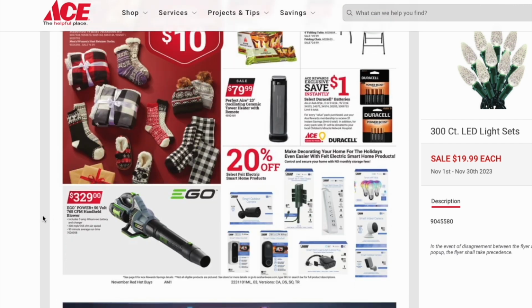All right, so Eagle blower, it's on sale. You got the Eagle Power 56 volts, 765 CFM handheld blower, $329. Does it come with a battery or not? This includes a 5 amp hour lithium battery. So it is a kit, so that's pretty good. If it comes with the battery, yeah, definitely check it out. And then you got 20% off on all these accessories. These are all smart devices.